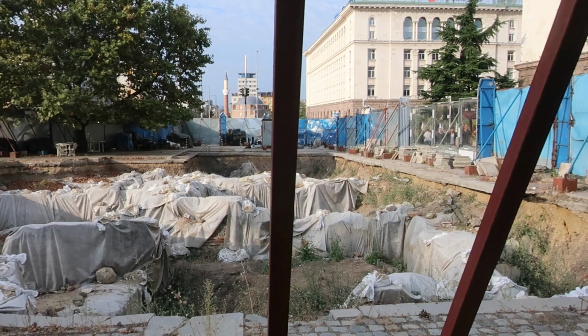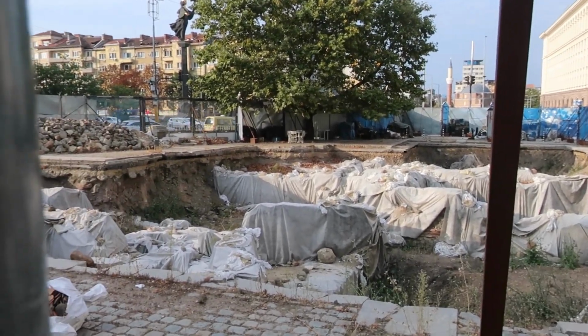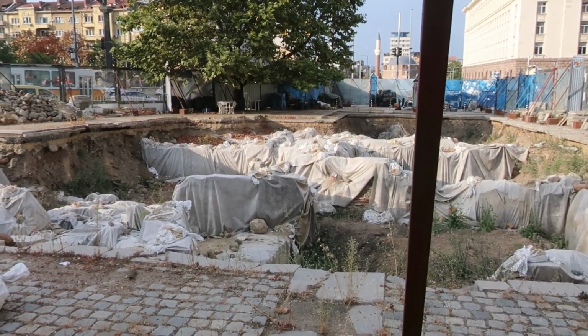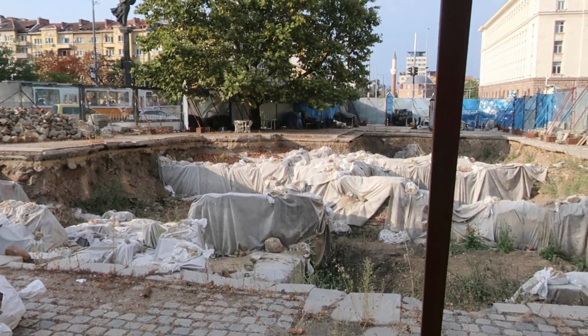So there's fences up around one of the squares. One of the churches, and there's a mosque opposite, because apparently they're doing some archaeological digs. It's 3rd century Roman. A gold earring was found.